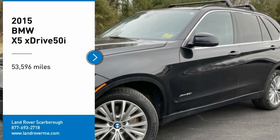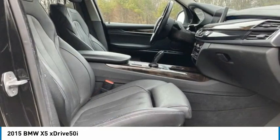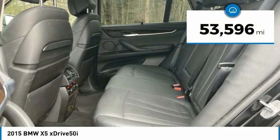Looking for the right vehicle? Check out the 2015 X5. The BMW X5 is an award-winning performance, space, and efficiency vehicle. This vehicle has less than 55,000 miles.